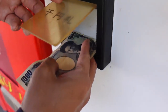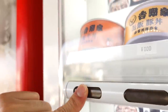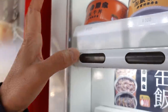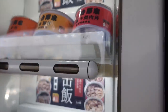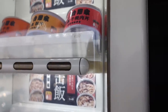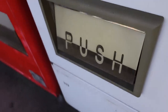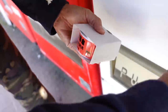Okay, so this one, you insert the 1,000 yen bill, press that. What? Oh, this is sold out. Only yakiniku they have, only yakiniku. Yakiniku or the pork one. Which one should we get? Gyu yakiniku. Okay. That was fast. Oh my gosh. Okay, don't forget to get the change.